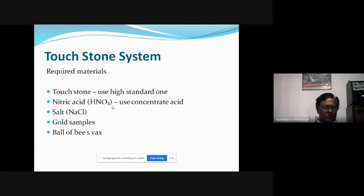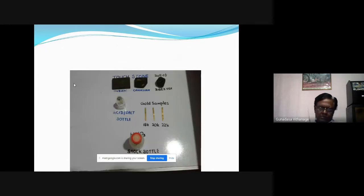Put a pin or a staple on the touchstone and add a drop of nitric acid. If it reacts immediately, then the strength is okay. If not, remove it and replace it with a new one. Usually in gold loan centers we use this type of small 100 milliliter bottle. This is a plastic one. You can use this even for 1 year, you just have to keep it in a dark place.